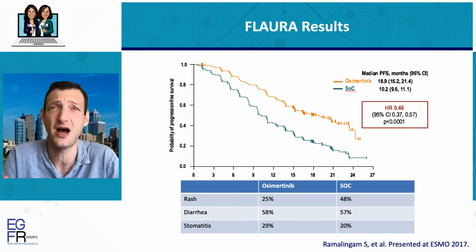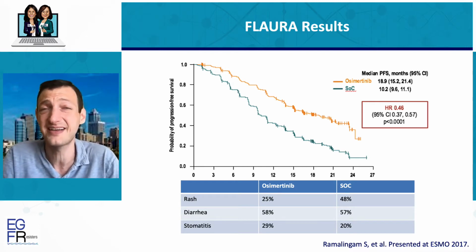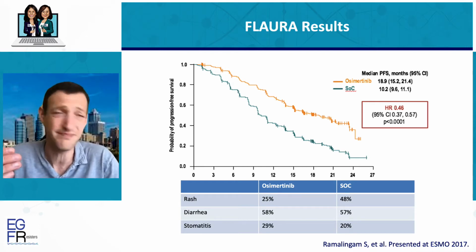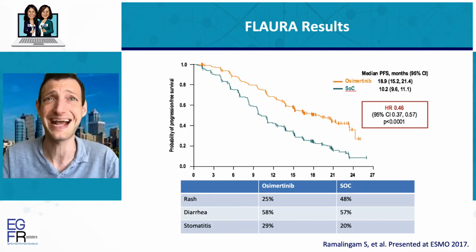And so this has become the standard of care for our patients with EGFR mutant lung cancer. And if we look at the side effects at the bottom, you can see that it has better survival outcomes, but it also has better toxicity, less rash, which is a big problem for patients. But when we give patients osimertinib, the question is, what happens next?